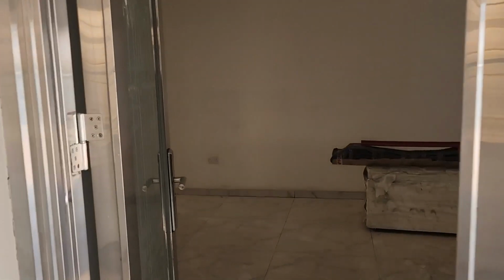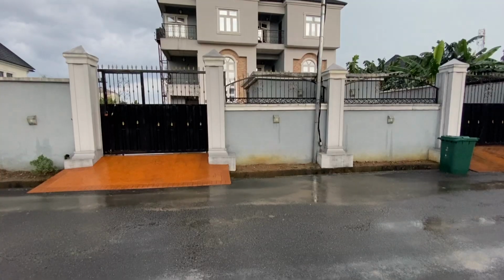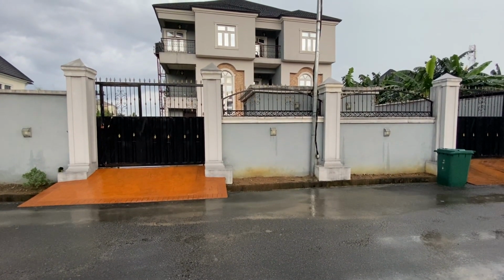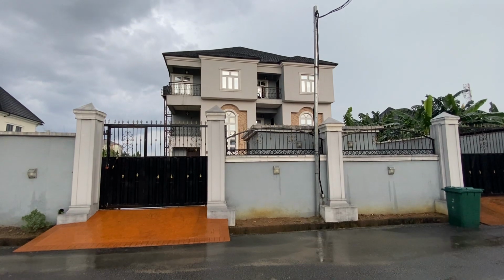Of course, DSTV, those are normal things. The normal lighting and sockets, and then we also have the sound system. All the rooms in this house have their sound system. It's like if you go to a mall, the shops, you see music playing from the roof.